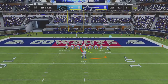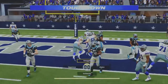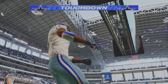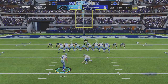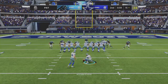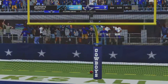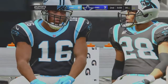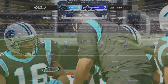First and goal at the 1. They'll run forward with Martin. And he'll get in. Touchdown, Cowboys. A great effort there. His first touchdown on the year, as his guys are first onto the scoreboard here this afternoon. Extra point right down the middle. And that makes the score 7-0. So the drive there took 6 plays, and it ends with a 1-yard touchdown run.